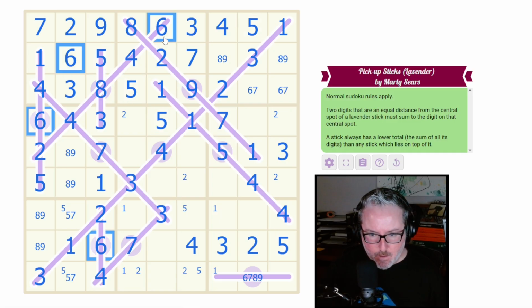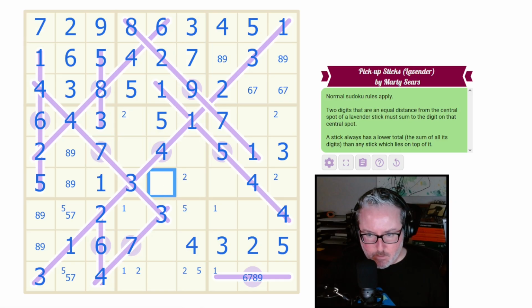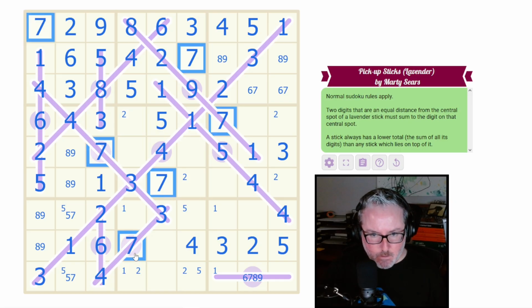6s still have some work on them. Again, there are a couple things we could put in. 7s, we can do those. This is a 7. We can do some of them.